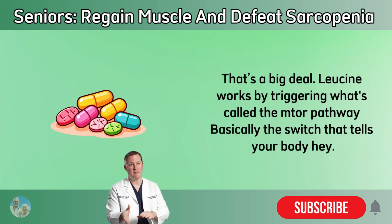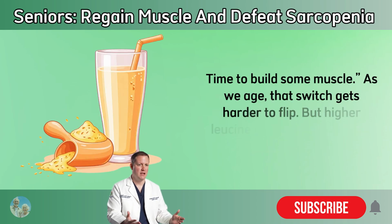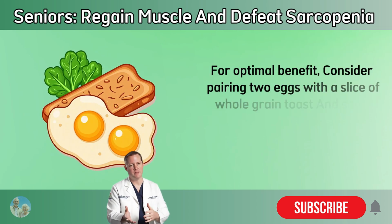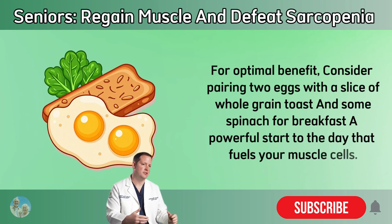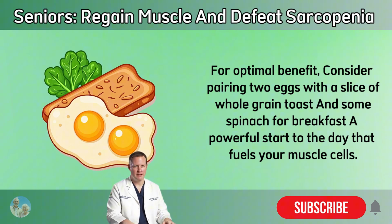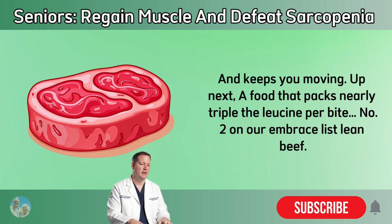Leucine works by triggering what's called the mTOR pathway. Basically, the switch that tells your body, hey, time to build some muscle. As we age, that switch gets harder to flip, but higher leucine intake helps override that sluggish response. For optimal benefit, consider pairing 2 eggs with a slice of whole grain toast and some spinach for breakfast. A powerful start to the day that fuels your muscle cells and keeps you moving. Up next, a food that packs nearly triple the leucine per bite.